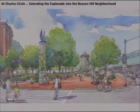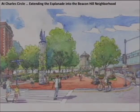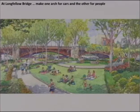And we have a rendering. You have a rendering coming up, but this one just shows how we can bring the park directly into Beacon Hill. And in here you have this wonderful rendering which shows that you can gain new parkland and still have Storrow Drive go underneath and do all the things it needs to do in a safer configuration.